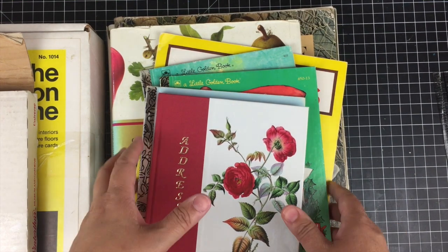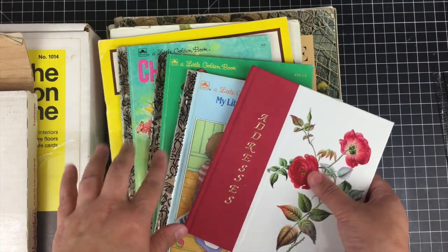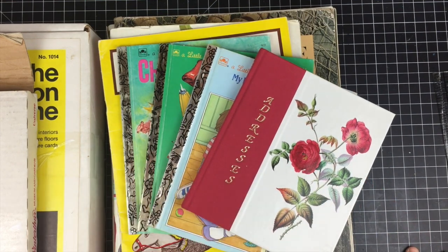I want to share with you some fun items that I purchased here and there while out thrifting. A couple of these items are from either Goodwill or Savers, I forget which, but the majority are from the antique show that my mother-in-law does every month.